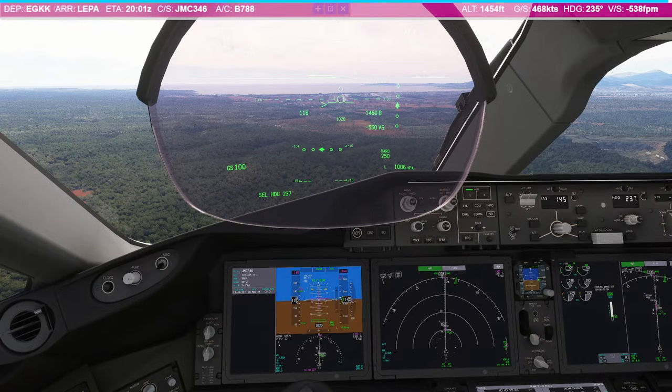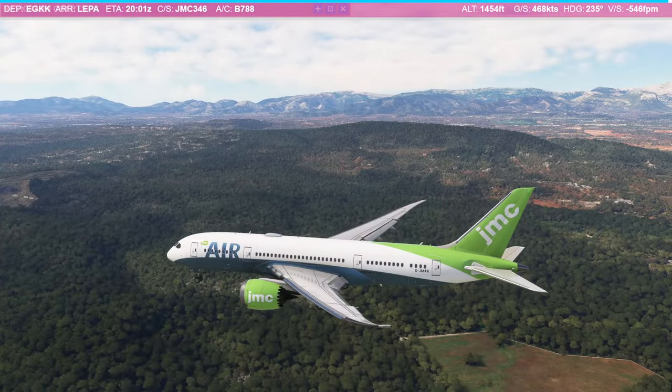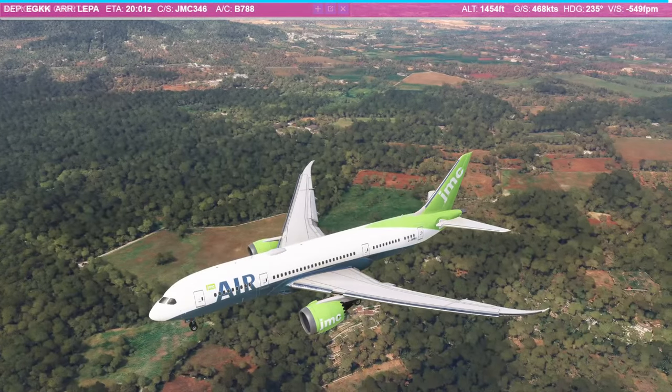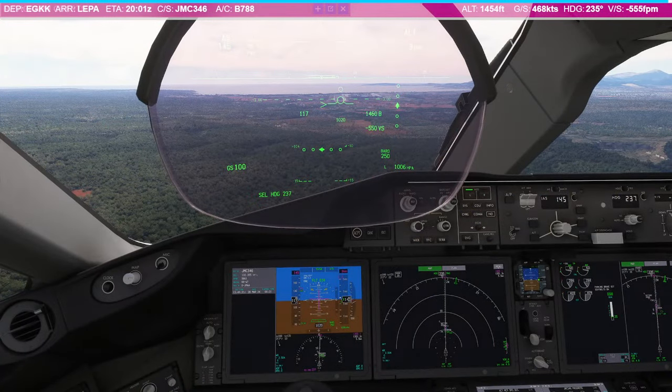Excellent freeware projects that just bring the default one to life with the extra details, the texturing, and then it's fun having the shorter, longer version. I think they're both super. And of course, the Asobo 787, I think, is great at this stage. I've said that a lot, but yeah.